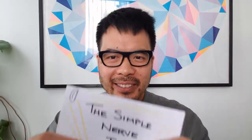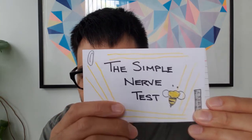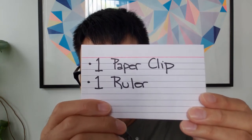Today's back pocket science lesson is called the simple nerve test. And you'll need a paperclip, one ruler, and a pencil and some paper to record the data.